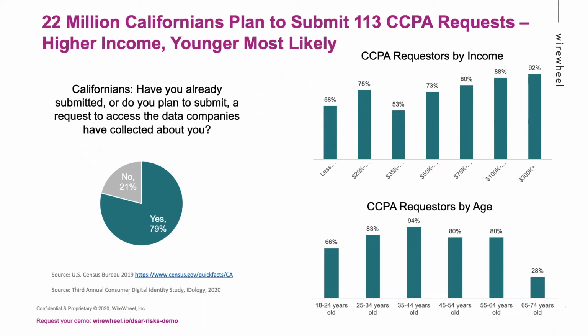The other takeaway here is the research around the demographics of folks that are most likely to make these CCPA requests. They skew younger, they have higher incomes, and so it's possible to assume that these cohorts may possess deeper knowledge of their legal rights and a technical proficiency to make a lot of noise around the legal elements of this, or even the brand, and share that.